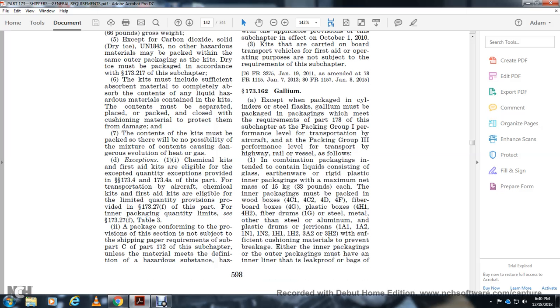Gallium is accepted in a cylinder or a sealed flask. The gallium must be packed in a package meeting the requirements of part 178 of the subchapter, at packing group 1 performance level for transportation by aircraft and packing group 3 performance level for transportation by highway, rail or vessel. A combination packaging with a tin containing the liquid, consisting of glass, earthenware or rigid plastic inner packaging with a maximum net weight of 33 pounds each.